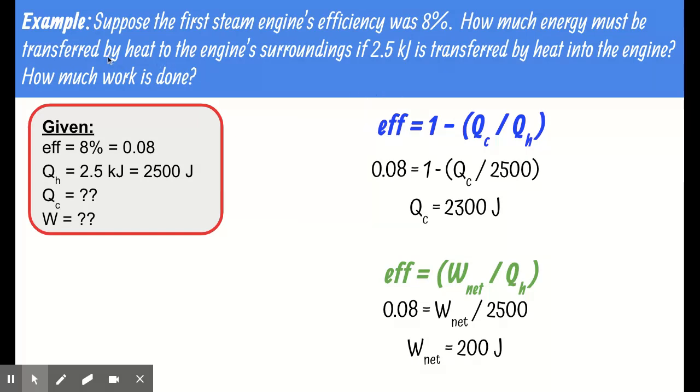So we know that we have heat being transferred in. We need to know how much energy must be transferred in order for that to happen. So we're going to find the efficiency of this engine. We know that the efficiency is 8%. We're going to write that as a decimal, set equal to 1 minus the heat being lost divided by the heat that was added in. So in this case, we get the heat being lost as 2,300 joules.